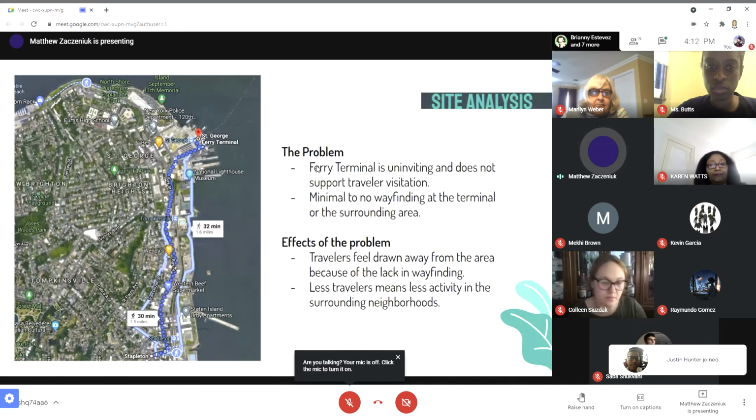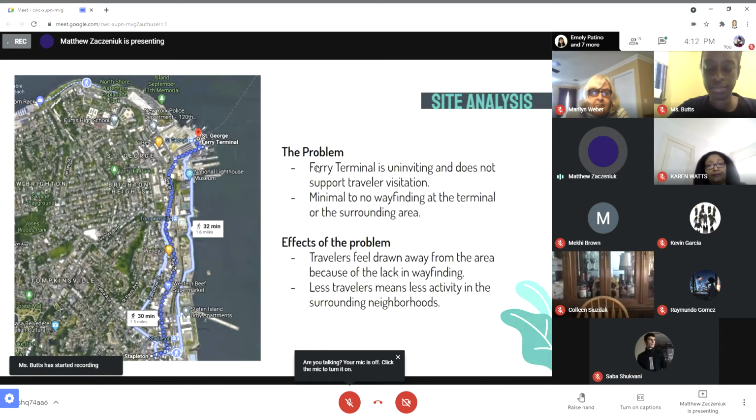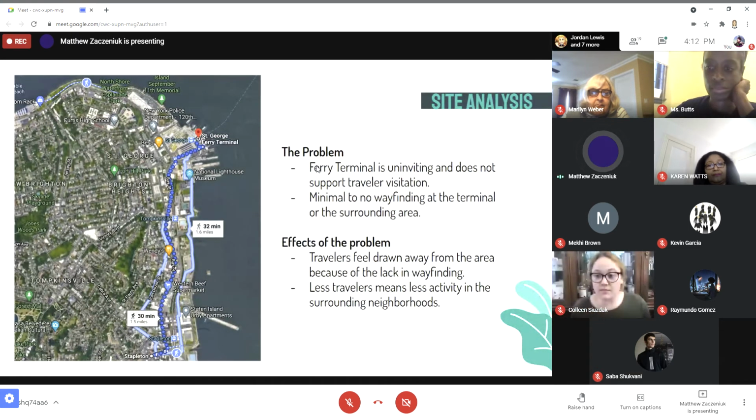For the site analysis, we found many problems with the area that impact the towns in the area very dramatically. The problems include that the ferry terminal is uninviting and does not support traveler visitation, and has minimal to no wayfinding at the terminal or the surrounding area for new visitors. And what are the effects of these problems? Travelers feel drawn away from the area because of the lack of wayfinding, and fewer travelers means less activity in the surrounding neighborhoods, which also impacts the local economy.